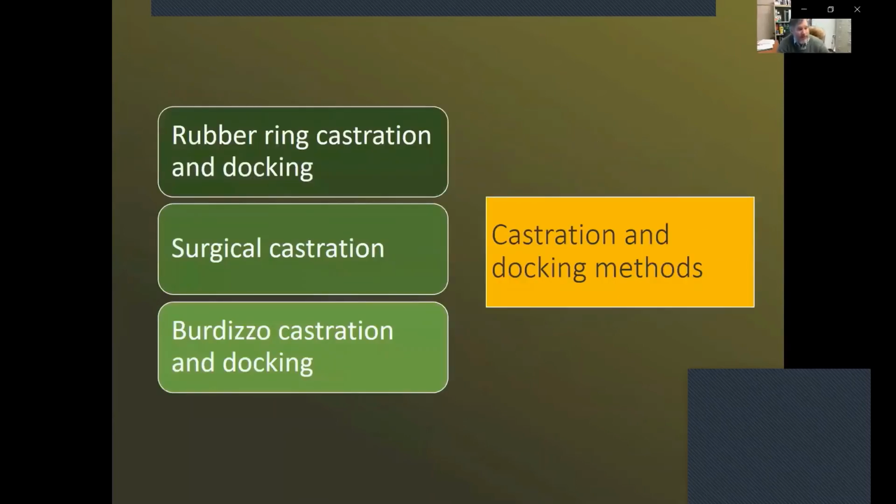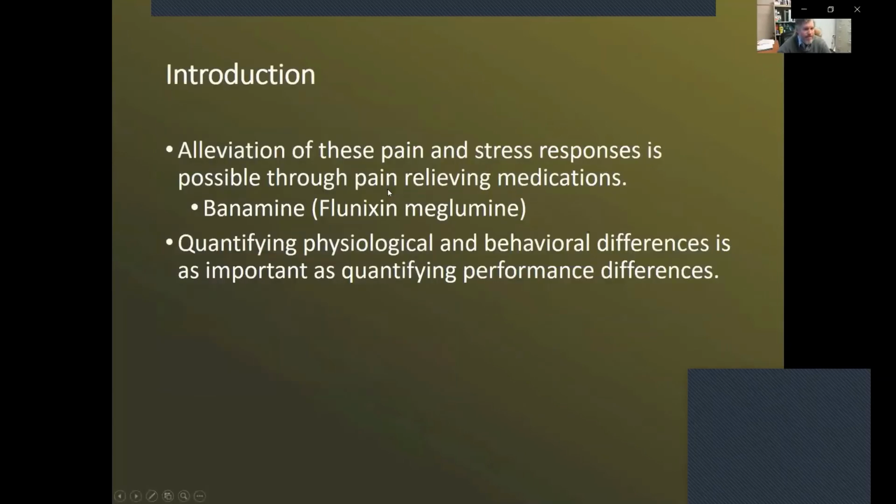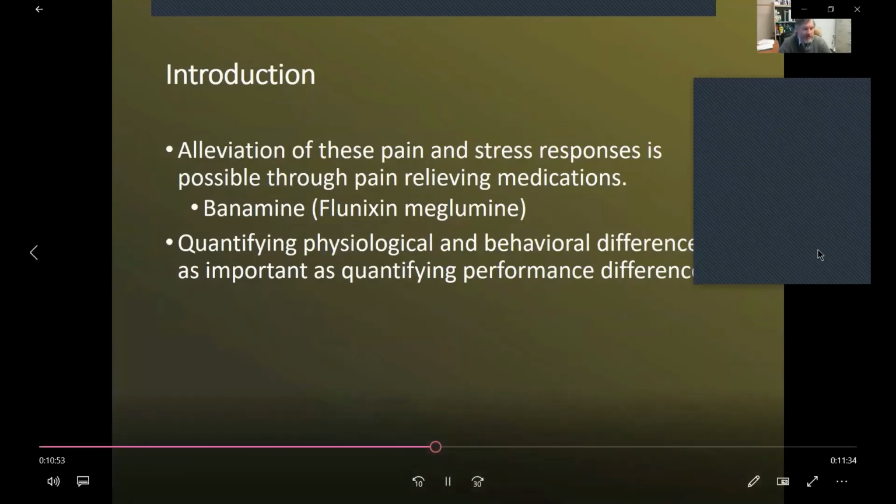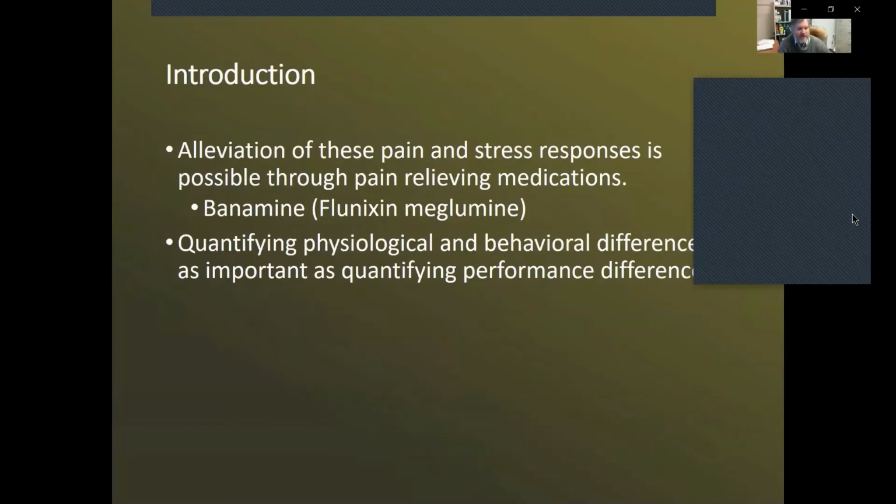When we looked at different castration and docking techniques, we wanted to look at more of the conventional ones, so rubber ring castration and docking, as well as surgical castration with Verdezo docking or crush and cut on the tail docking. When we look at ways to alleviate stress through medication, the most common one that we're probably all used to is Banamine, or flunixin meglumine, and that can be used to alleviate the pain and stress through an injection. There's other ways of doing it as well, besides injection, topical or orally, but we wanted to concentrate on something that research-wise we could really quantify and make sure we have the dosage correct.